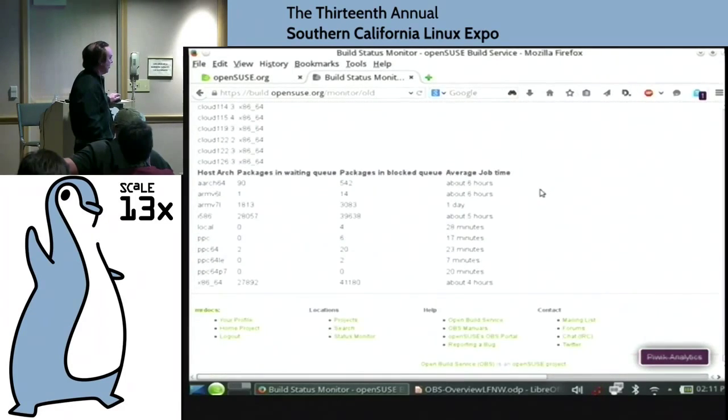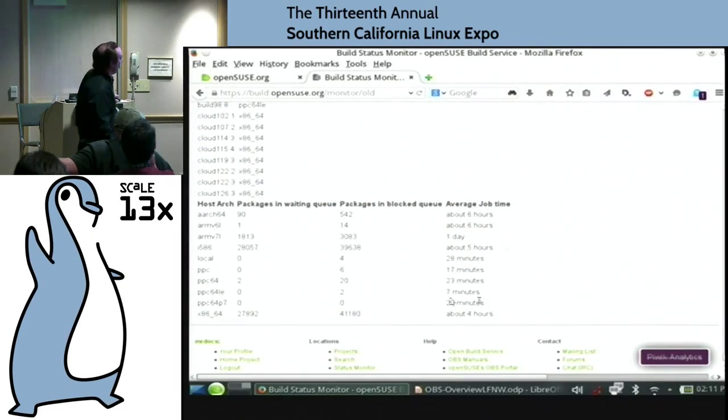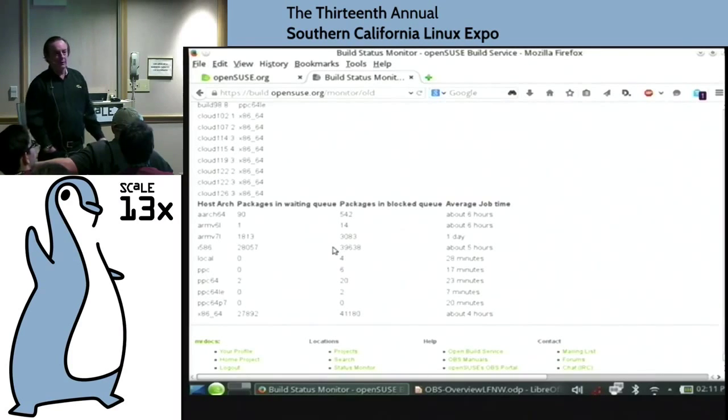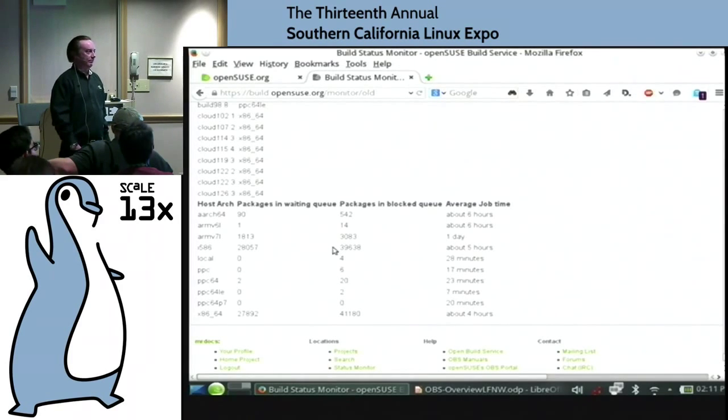And how many workers do we have? We have packages in the blocked queue. Why is there so many packages in the blocked queue? Because right now, OpenSUSE Factory is digesting GCC 5. So you can imagine all of the rebuilds. That basically rebuilds the entire planet.